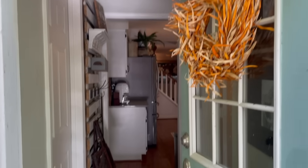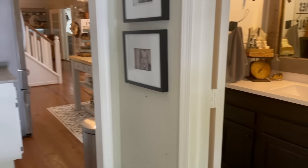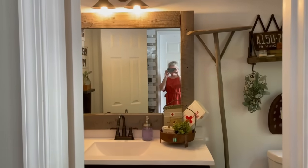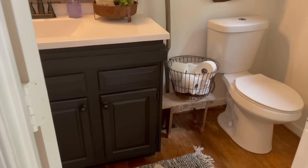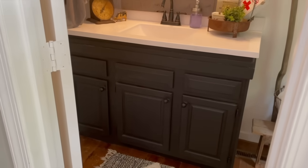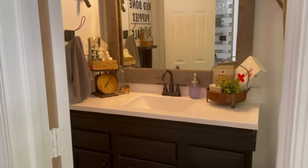All right, welcome in. Come on in. Take a look. This is our little Cape Cod. We downsized here about 5 years ago, and we came from a large suburban neighborhood, which just wasn't for us. We wanted a little more space of land, so we bought this house, and this is the downstairs half bath.